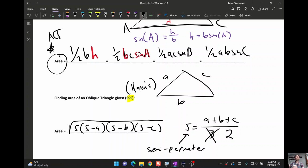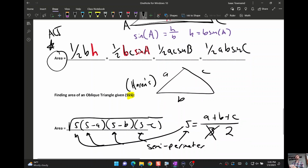If we give you all three side lengths, you're going to have to do this to figure out what S is. And then you're going to plug that in here, here, here, and here. And as long as you're careful that you throw it in the calculator correctly, what it tells you will be the area of the triangle. So I'm assuming none of you guys have ever seen this one before. I've always wondered why they don't show that in geometry, just because it's so easy to use and so helpful. But anyway, make sure that you have that copied down completely.